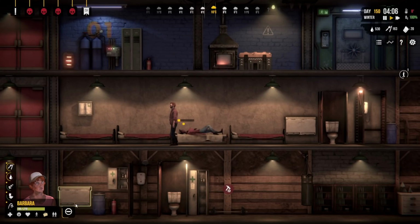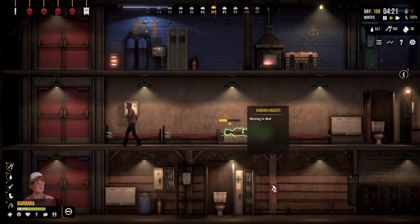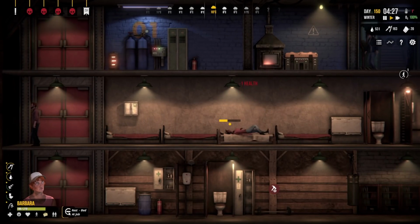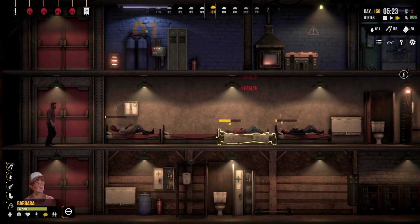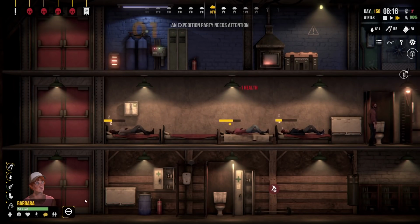Okay, Barbara is still losing health. Barbara, why are you losing health? You're bleeding. Oh, okay. I thought maybe that would have fixed itself at the end of the whole combat thing. But okay, I think you'll survive until you're rested. So you fully rest up. So get that sorted. Yeah, you're healing up and taking damage all at the same time.